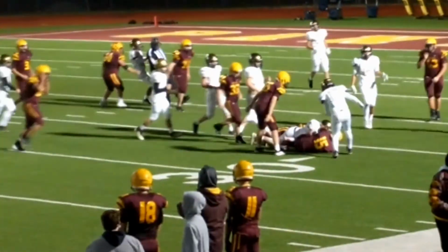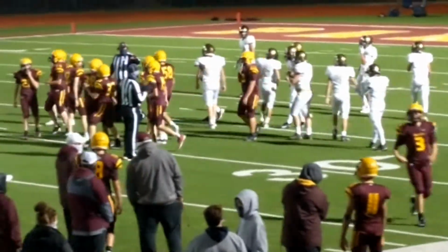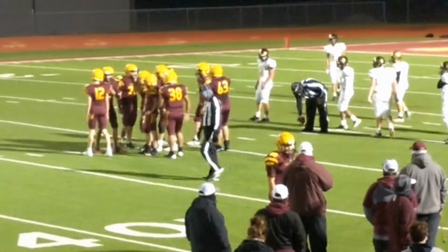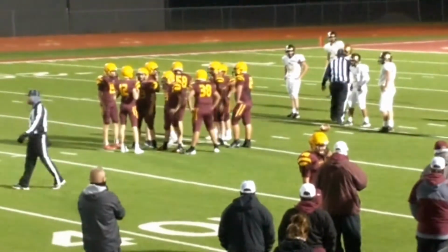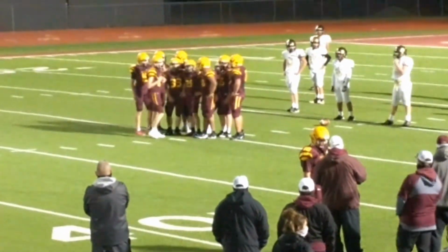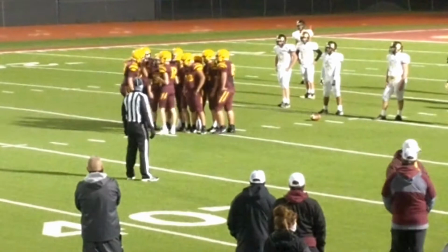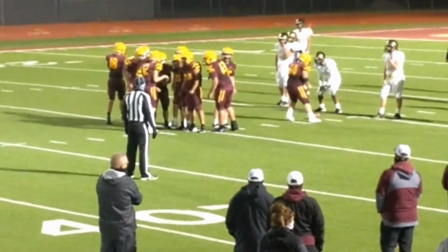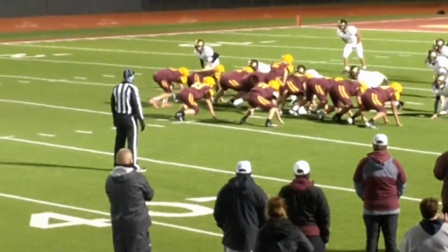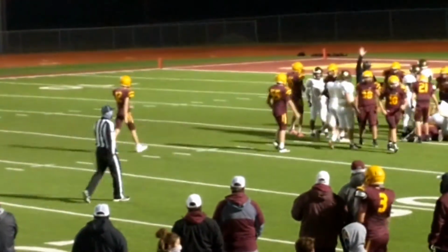Hand off to number 15, Drake Daniels. Tackle by number 1, Ryan Hall for the Tigers. Brings up third and short for the Panthers. Hand off to number 33, Elijah Beck, and he has enough for a Panther first down.